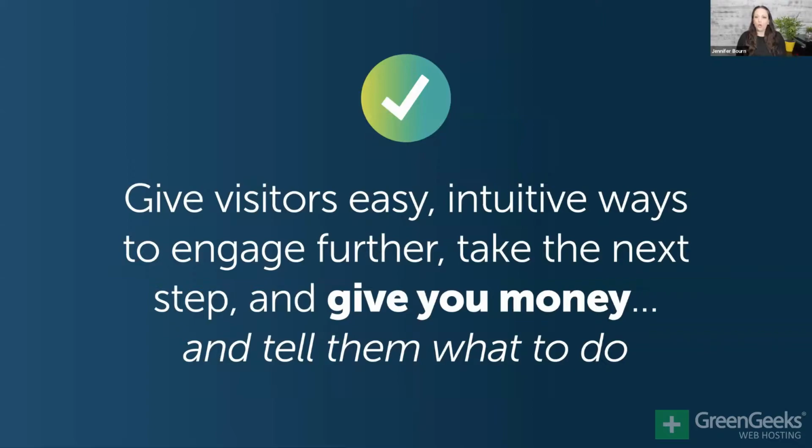So the whole goal is to give visitors easy, intuitive ways to engage further with your brand, to take that next step, and to give you money, right? We're not in business to be broke. We're also not a nonprofit, right? We're not a charity. Right? We're in business because we need to make a living. We need to get paid.